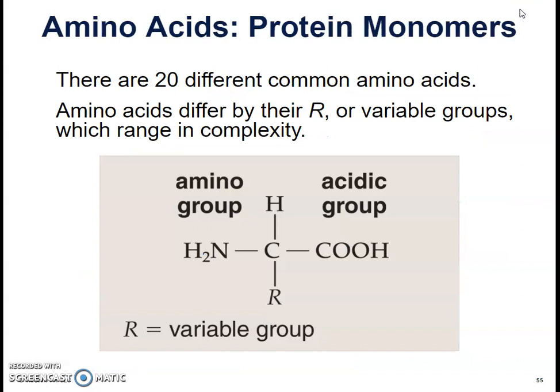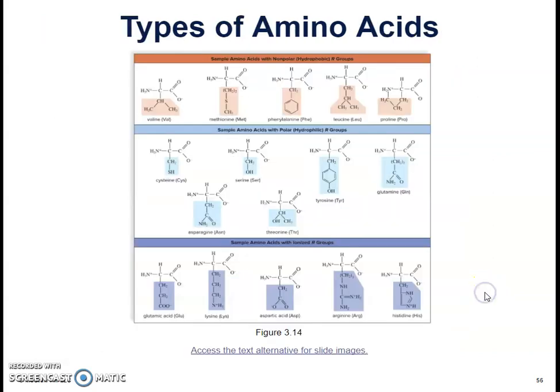Amino acids are our monomer that make up proteins. There are 20 different ones, and they have the exact same structure except for this R group right here. This group right here changes, and depending on what it looks like, we have a different amino acid. And so here are the types of amino acids. We have valine, methionine, serine, lysine. There are 20 different ones, and we're going to go into more detail later on this year about the functions and the properties of those. Right now, I just need you to know that the only difference is this shaded part right here, and that there are 20 different amino acids.